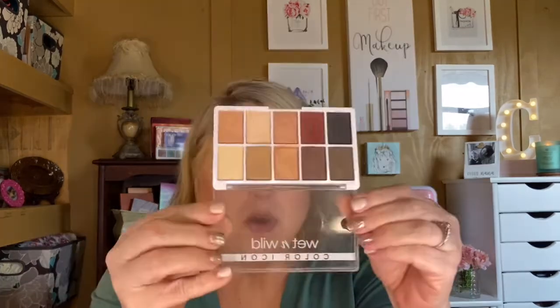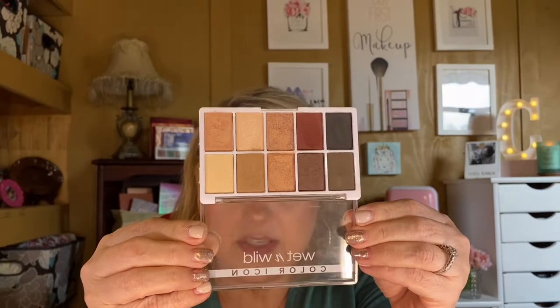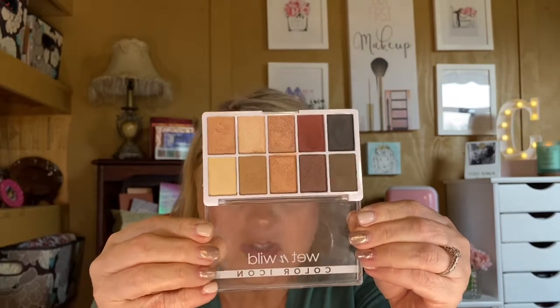And then if you want to spend the big money and go for the $6 palette, this one is in Nude Awakening. And if I can get it open, I will show you. You could do a lot with this particular palette. There's a lot of looks that you could do with that. So again, you're not spending a whole lot of money, and I think that you can't go wrong.